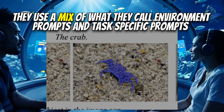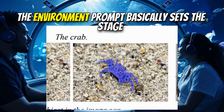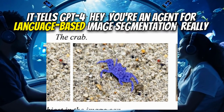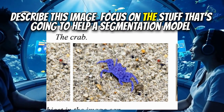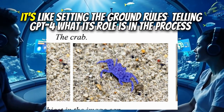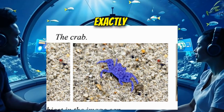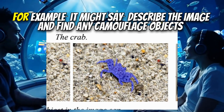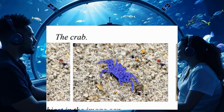Prompts. They use a mix of what they call environment prompts and task-specific prompts. The environment prompt basically sets the stage. It tells GPT-4, hey, you're an agent for language-based image segmentation. Really describe this image, focus on the stuff that's going to help a segmentation model. So it's like setting the ground rules, telling GPT-4 what its role is in the process. Exactly. And then the task-specific prompt gives more context. For example, it might say, describe the image and find any camouflage objects.